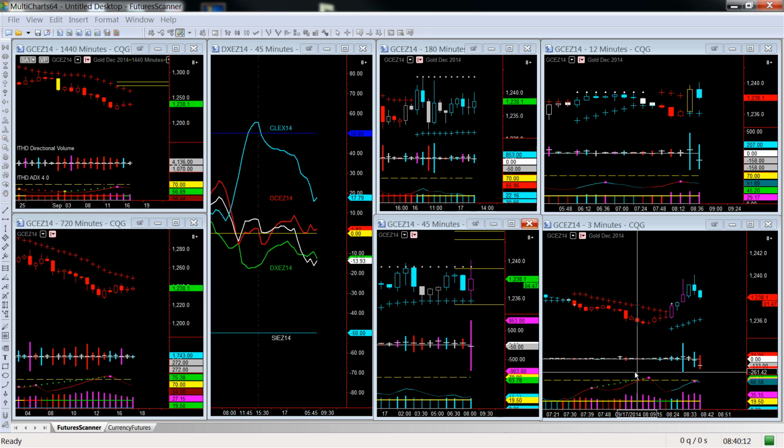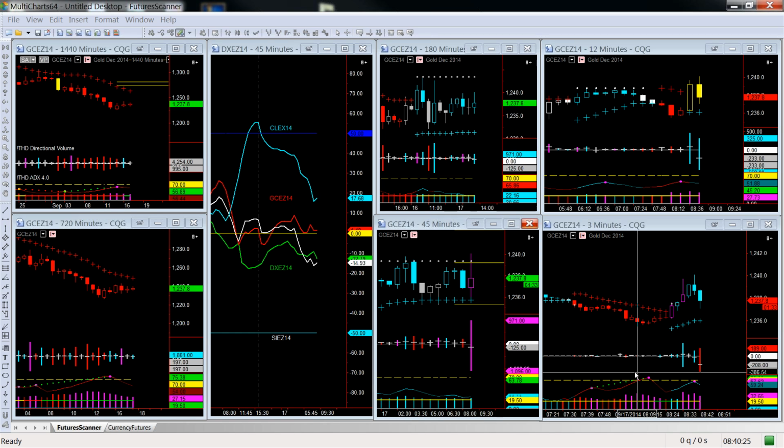Now, one of the mistakes that I see some traders make is they want to trade the 180, but then they're looking at the 3-minute and they get scared, basically. I don't do that. If I'm trading the 180, I'm trading the 180. How many 3-minute bars do you have in a 180? That's stressful. 60. Okay, 60.